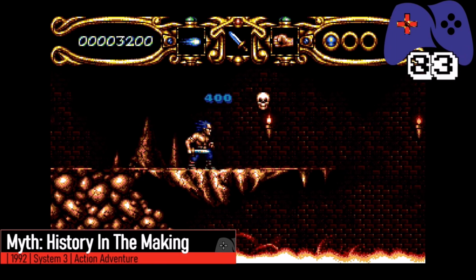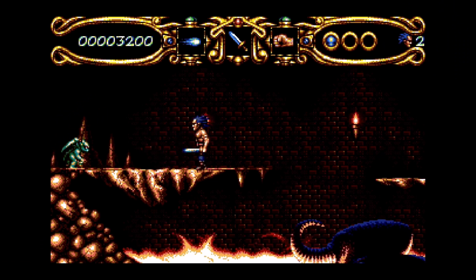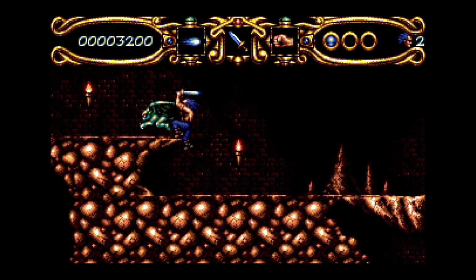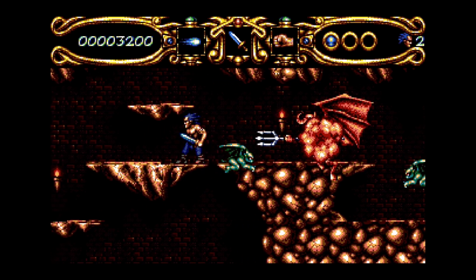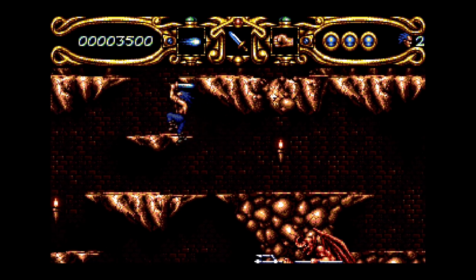Released almost 2 years after the Commodore 64 original, the wait for the Amiga version of Myth: History in the Making was more than worth it, with a special mention going to the game's excellent graphics. Any knowledge of mythology that you have going in will help you defeat the likes of Medusa, Odin and Anubis, and solving the game's levels is immensely satisfying.